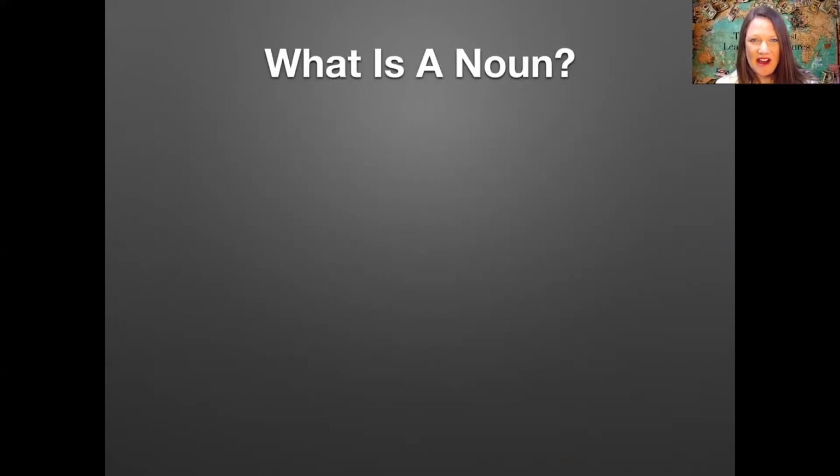What is a noun? In order for us to find the clues that we're looking for, we really need to know what nouns are so that as we go through each slide, because you are not able to collect your clue until you are able to find some nouns on the different slides that we do. So you really need to know what a noun is. Do you know what a noun is? Very good. If you said person, place, or thing, then you are correct.